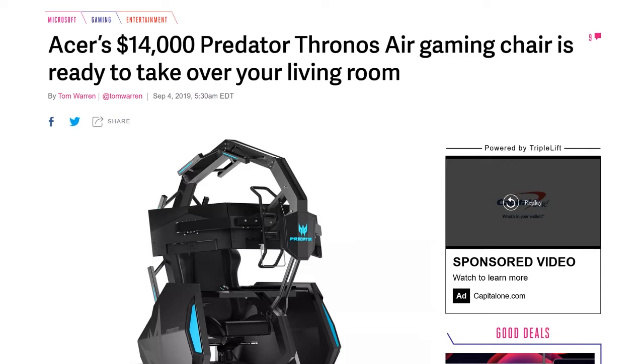Yeah, that chair is something. Have you guys seen that thing? It's like a throne for the king of gaming. Thronos. That's why they named it that, I guess. Yeah, literally. They also named it Predator. Yeah. That's the gaming laptop. And probably an increasingly hard to justify choice these days, but sure. Yeah. Why not?